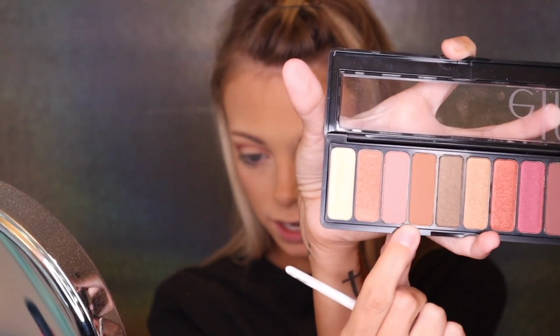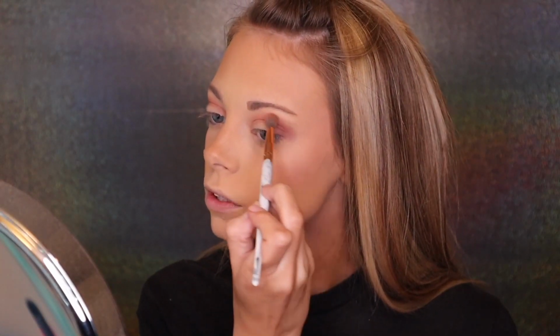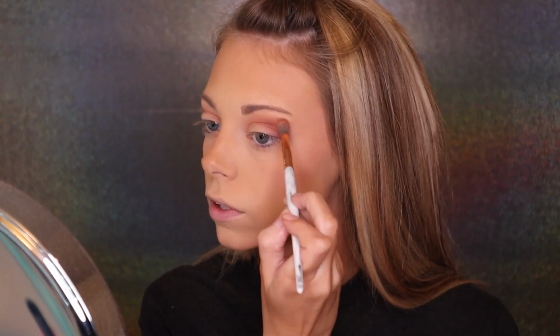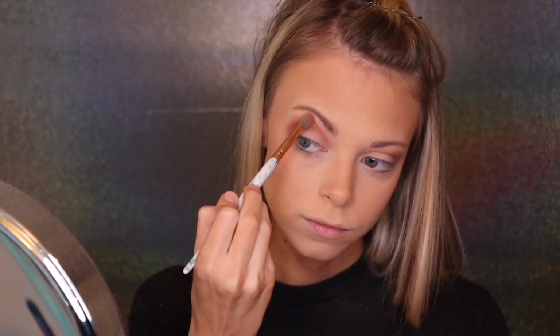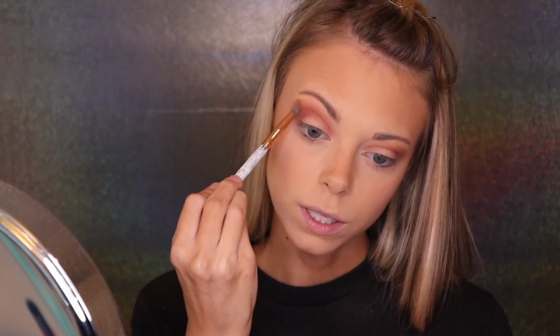Okay, now I'm going to go in with, using the same brush, this shade right here. It was right next to that first shade that we used. I'm just going to run this over the top. I'm just trying to play, y'all. Like I said, I have no idea what I was planning on doing. Look at that blend though.